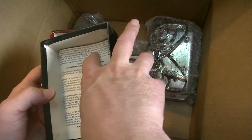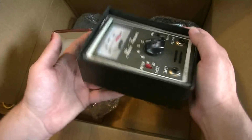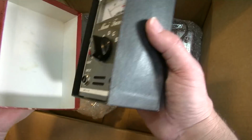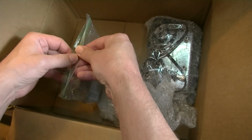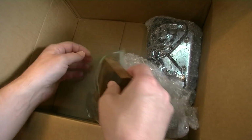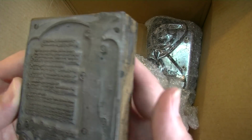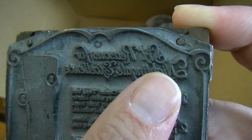old card. It's always neat to get the paperwork with things and to see it in such good condition all together with the box, you know. I mean, you just don't see that often, do you? What's this? Is that a whetstone? What is that? Oh no, that's a stamp.